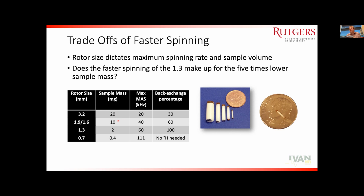And so intuitively, that felt like it would maybe be okay, because it was a factor of 2 in both directions. The very next leap, though, was a factor of 5. So 5 times less material, and you were only getting 50% faster spinning. And this got a lot of people worried that, yeah, you're getting sharp lines, but if you have one nucleus in a vacuum, it would have perfectly sharp lines, but you wouldn't be able to see it because you don't have any sensitivity. So at what point are we starting to break off that trend? And then again, with the 0.7s, 0.4 milligrams, 100 kilohertz.